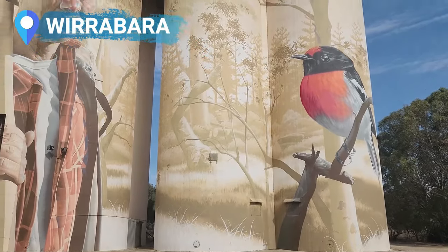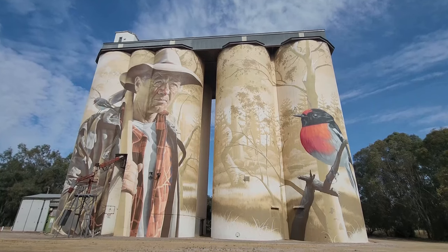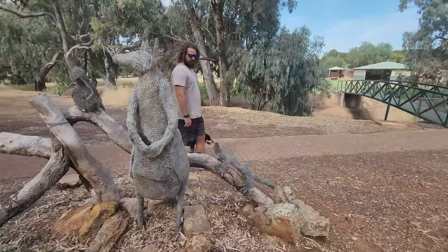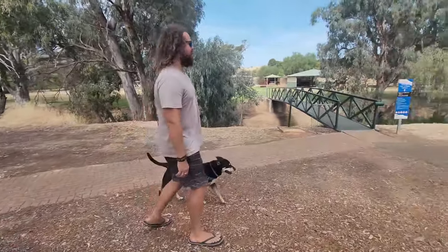Hands down, this has got to be my favourite silo art. Just looking at all the detail, it's insane what these guys can do. So we got, what, kookaburra, roo, and our old mate, the goanna. Saw a real one last night.